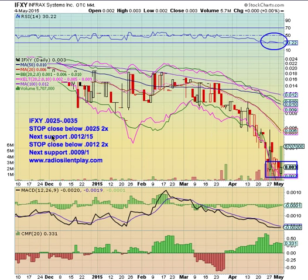Another stock is IFXY. I gave this 25 to 35 last week. It hit a high of 0.0057. Now it's testing a new low, 0.0022, but it held. We had a huge volume day yesterday, so what we could see is some bottom consolidation here. Buying in this box pattern should bode well. If the stock closes below 0.002 on 2 consecutive closes, you guys can get out.